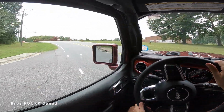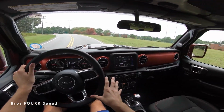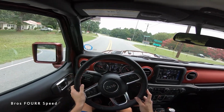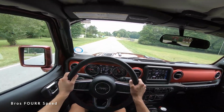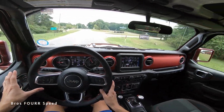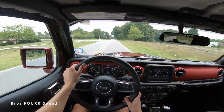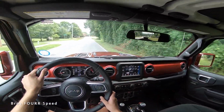So the 8-speed and V6, kind of your basic spec. Most of the Wranglers are gonna have this configuration. So it decently gets up to speed. It's not exactly a fast SUV, but it's not too bad. You can opt for a diesel or a turbocharged 4-cylinder. Those are a little bit quicker than this vehicle, but nonetheless, we're getting up to speed nicely.